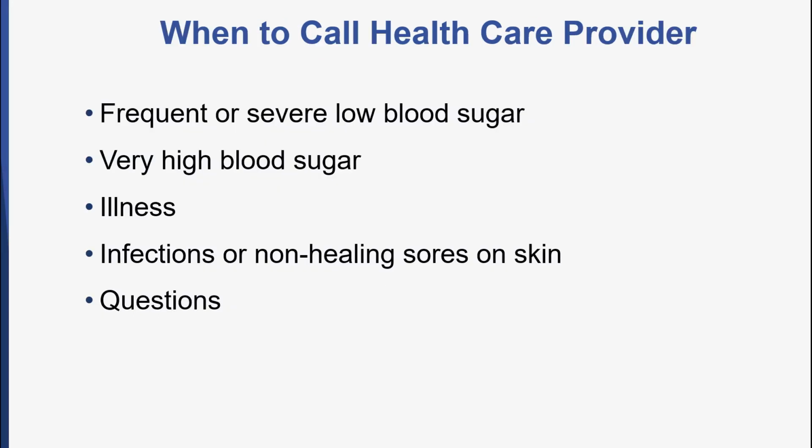So when should you call your healthcare team? Definitely call your healthcare team when you're having frequent or just severe low glucose levels. Like we said before, this is the greatest immediate risk for people with diabetes, so we take this very seriously. When you call in, your care team will talk with you about how to prevent and lessen the severity or frequency of low blood sugars.